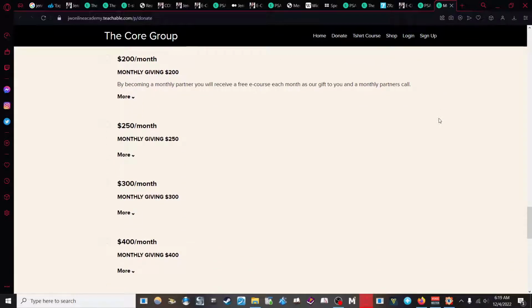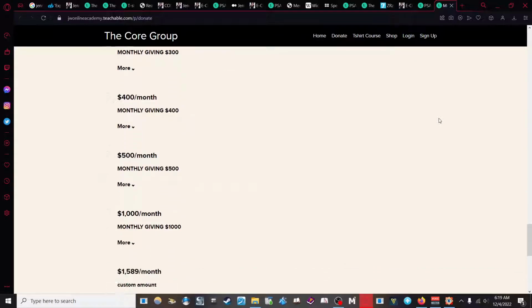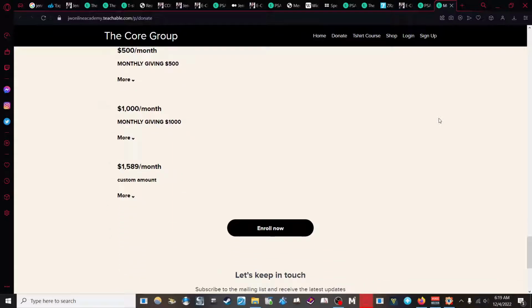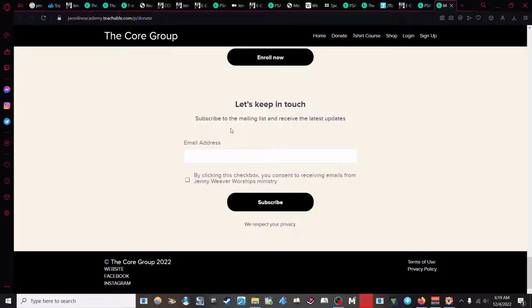$200 a month, $250 a month, $300 a month, $400 a month, $500 a month, $1,000 a month. Oh goodness, this is funny. I mean, it goes up to $1,589 a month, or you can give a custom amount. Okay, but enroll now. Let's keep in touch.